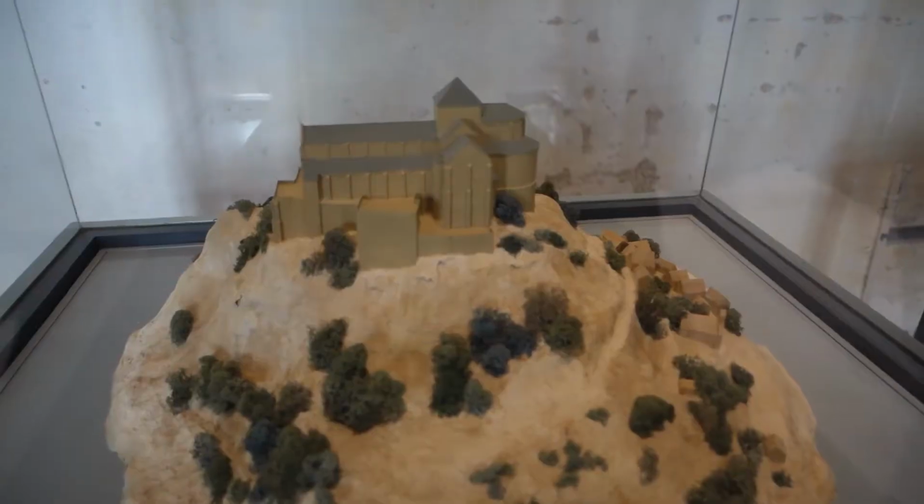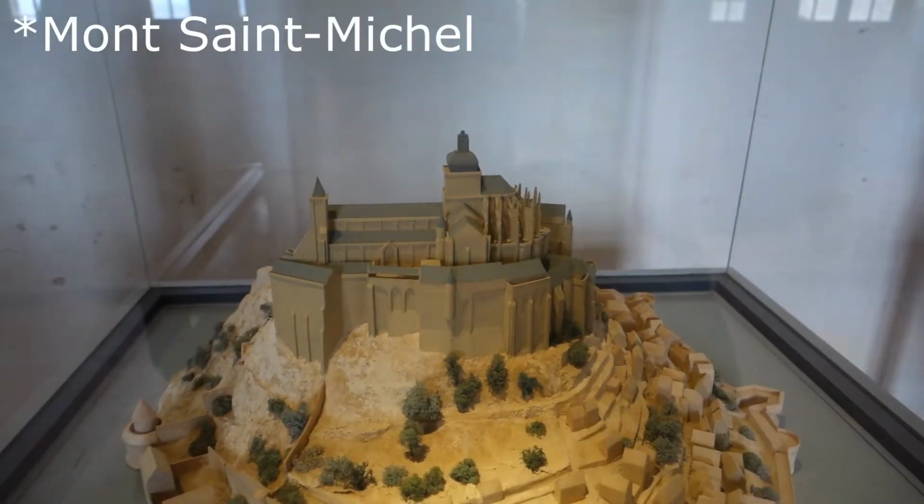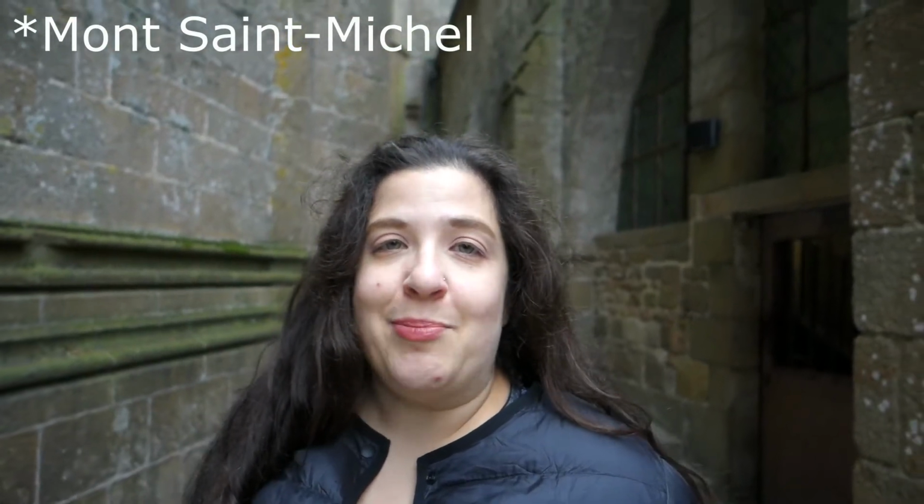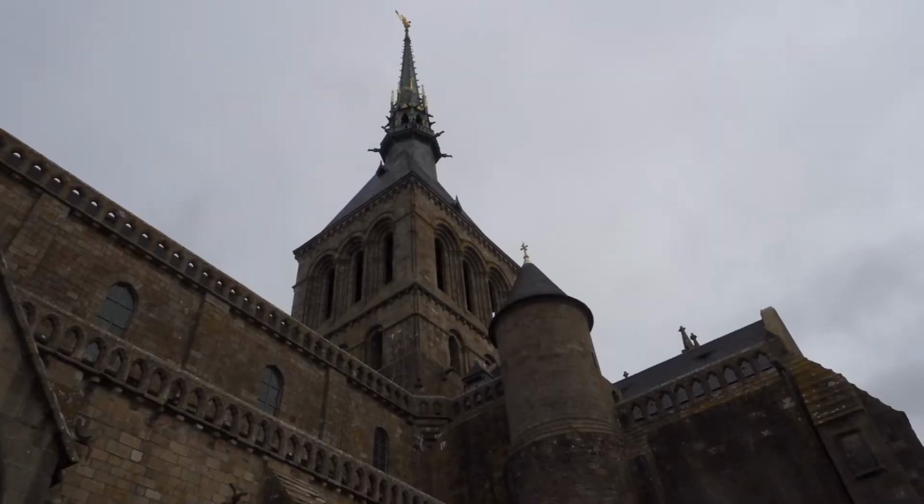Paid 10 euros to explore the abbey on top. Early forms of the abbey at Saint-Michel have been here since 708, and it's long been a place of pilgrimage for religious people. It also served as a fortified area during the 100-Year War, and after the dissolution of religion in the Revolution, it served as a prison, and now it's considered a UNESCO World Heritage Site.